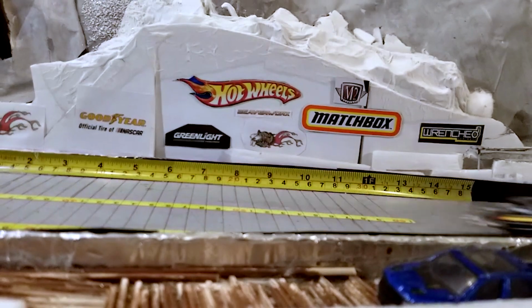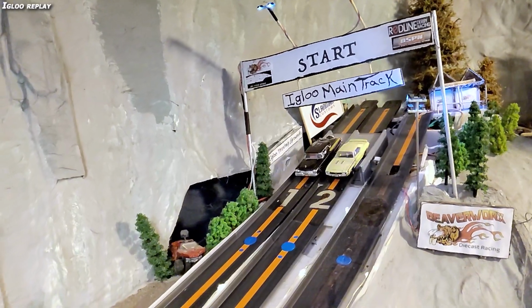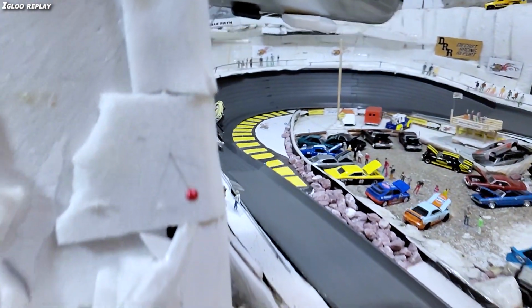Jump cam. Let's see what we got this time. It's like 19 centimeters for the Turnpike cruiser. He's the only one we got in the shot this time. Igloo replay. Camero's on the outside lane. Turnpike cruiser's on the inside. Well, I guess he's on the inside lane. Outside, who cares? Down over top of them, coming down through the midsection there. He is up on the rail.